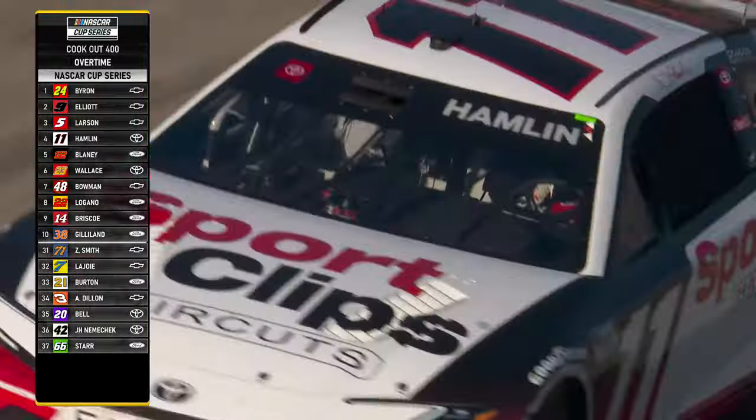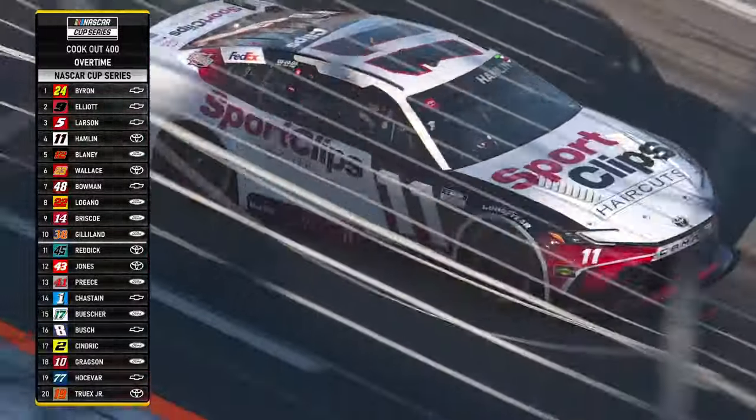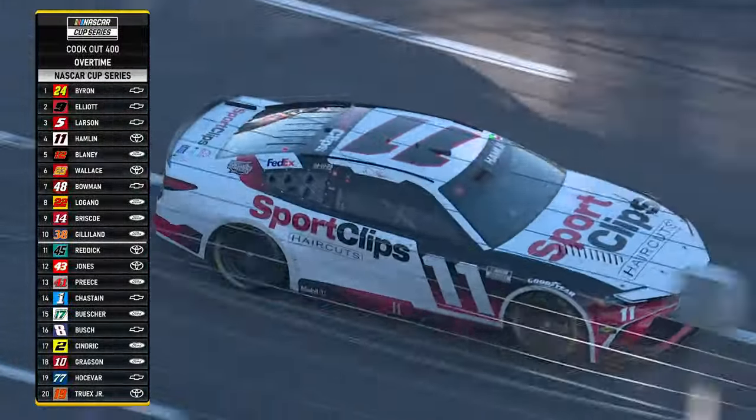Here's some Denny Hamlin radio. I mean, green-white-checker is just going to be bumper cars for two laps, right? I mean, what the hell are tires even going to do? Get more. I don't know where you're going to go.